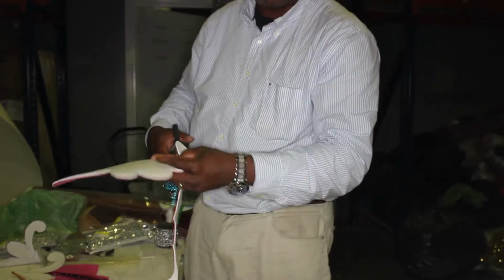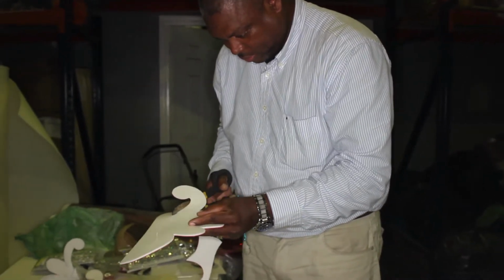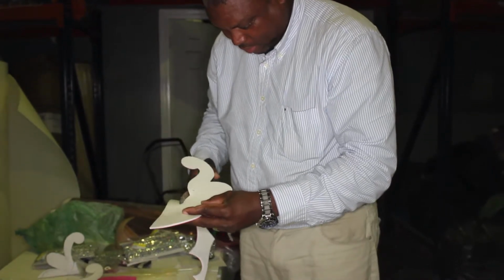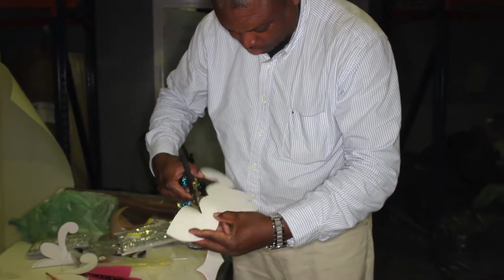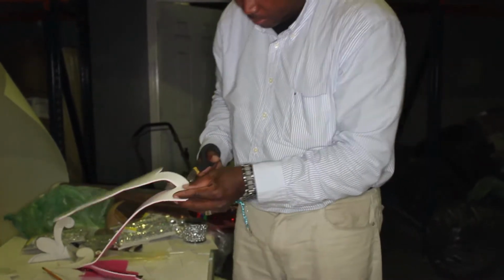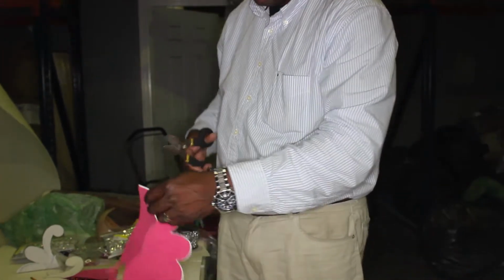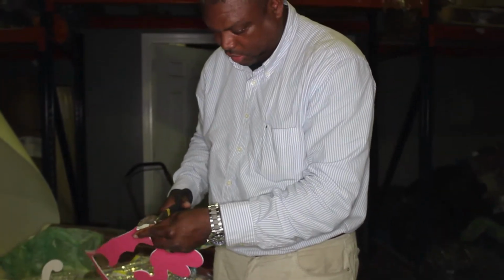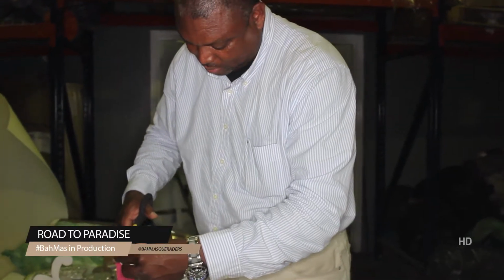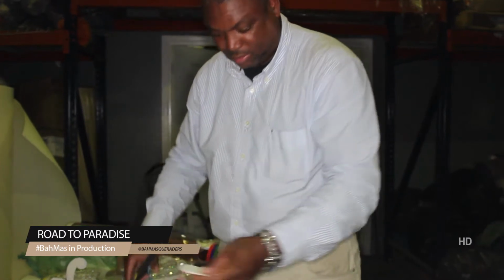So it takes an hour for you to get a carnival costume versus 3 months to get a junkanoo costume? Well, a costume this size in junkanoo could probably take you anywhere from a week to 2 weeks to complete. Carnival costume, the human made, it'll take you about 1 hour.